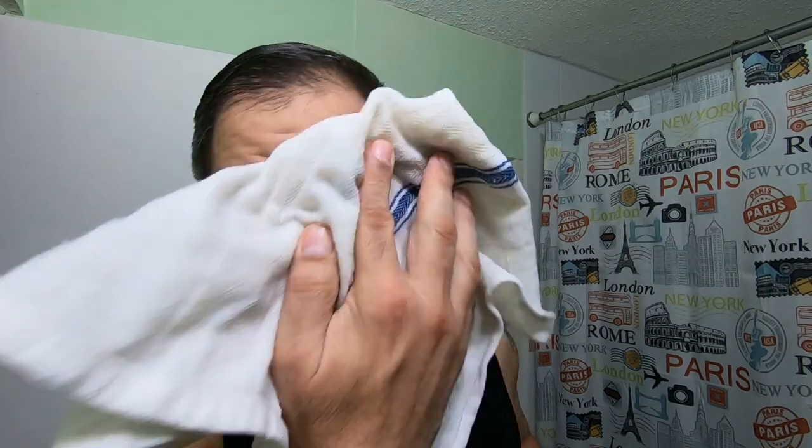Woo! All the steam from my hot shower is just inundating this, man. It's like 2 ounces in this balm, but you just need a little bit. Just like that. A little goes a long way.